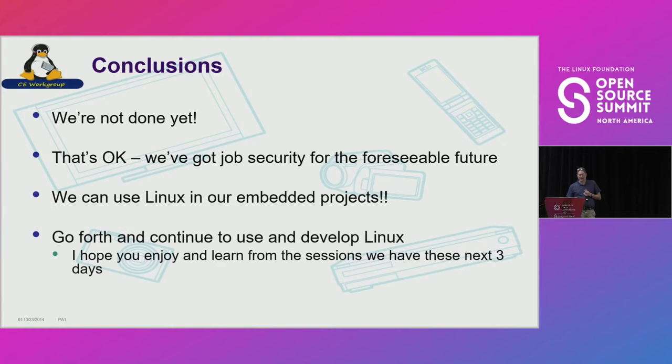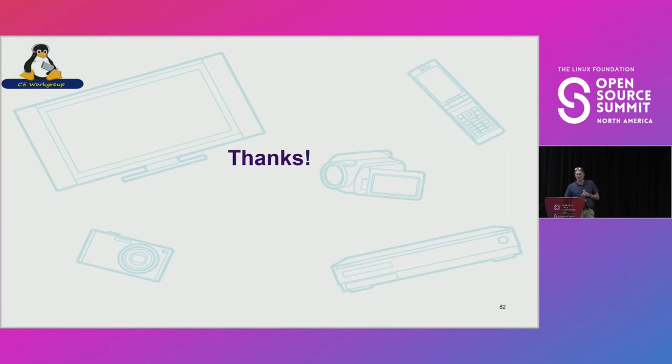And I want to encourage you to go forth and use embedded Linux. And I hope that, especially here at the conference, you find out the bits of information that will help you make a better product and help you also become an active and productive member of our ecosystem and our community. And so with that, I will say thank you for your time.